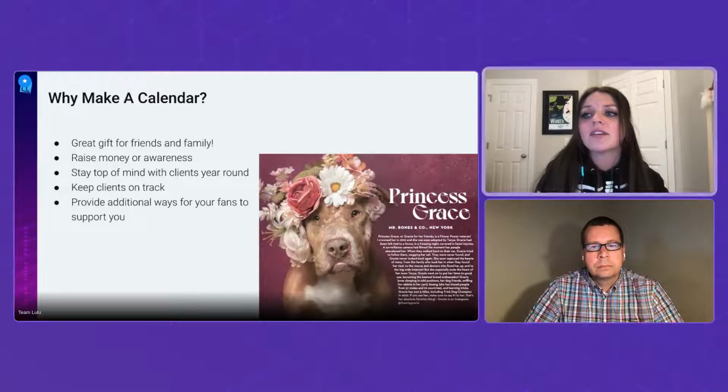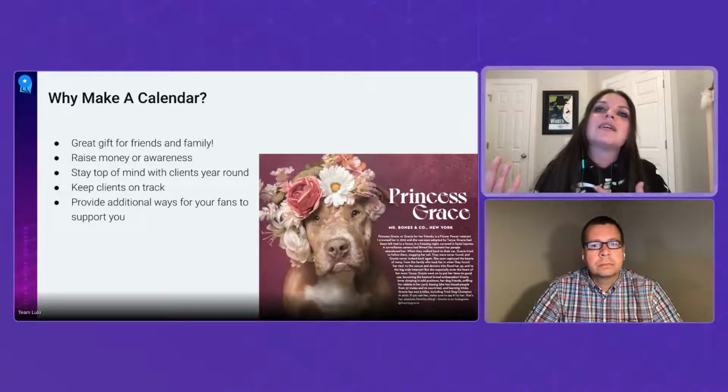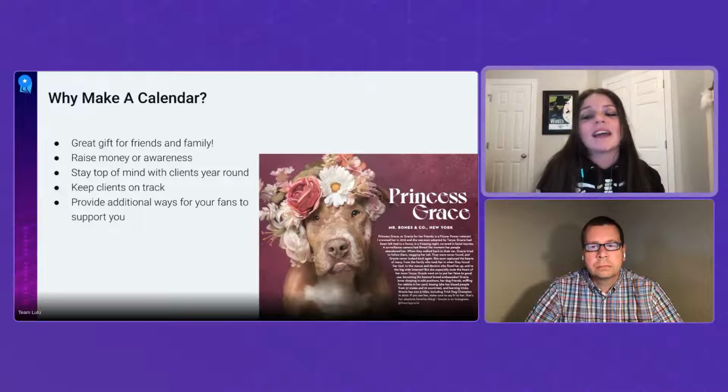We've also seen calendars about climate change. There's a really fun one we saw last year that was a comic about climate change and how you can be a better individual for the planet and help combat these things. It was a really fun way to help raise awareness about something we're all facing and package it in a really neat way to keep it top of mind all year.